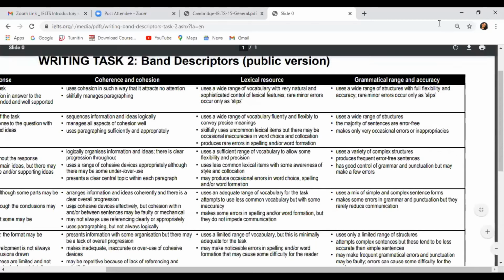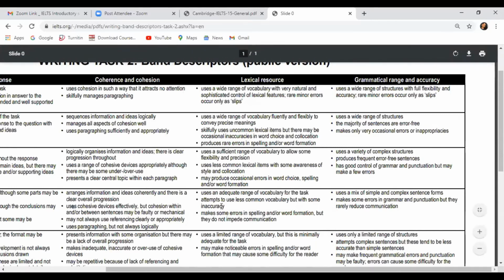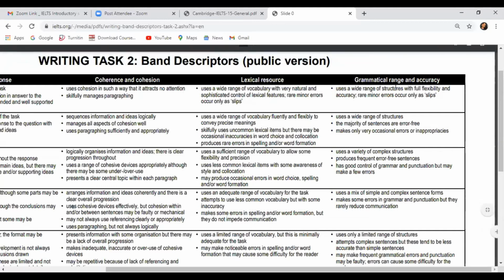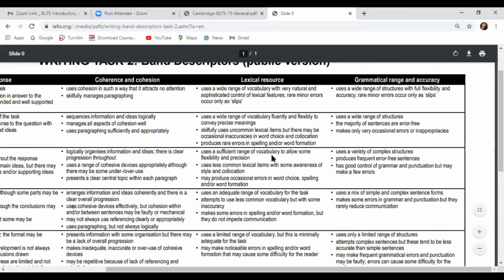Okay, there is another question. Is it clear? Was it clear to you? No minus marks, but your band will vary. Okay, madam. Thank you, madam. Okay. Excuse me, ma'am. Yes.